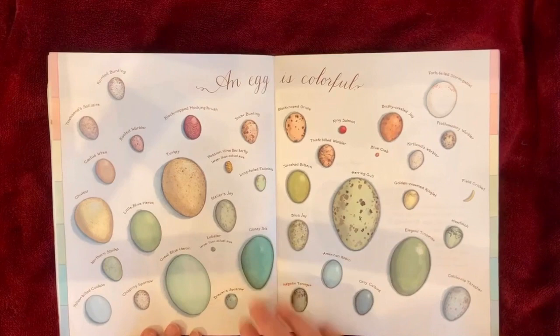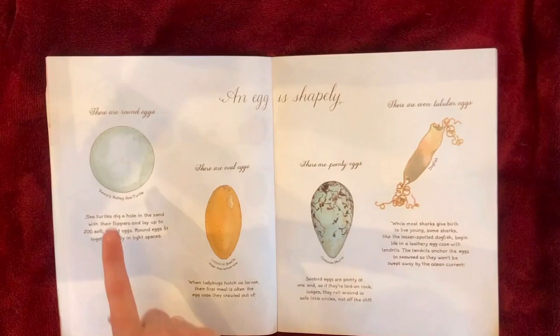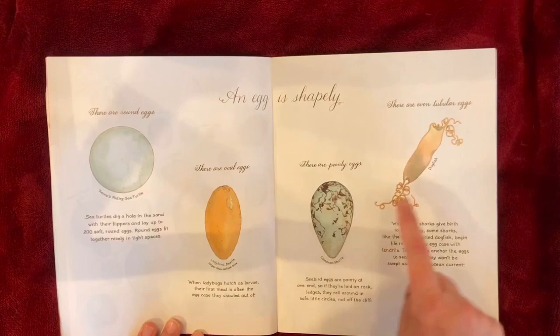An egg is colorful. Wow, look at that. An egg is shapely. There are round eggs, like the sea turtle egg. There are oval eggs, like this ladybug beetle. There are pointy eggs. And there are tubular eggs. So different.